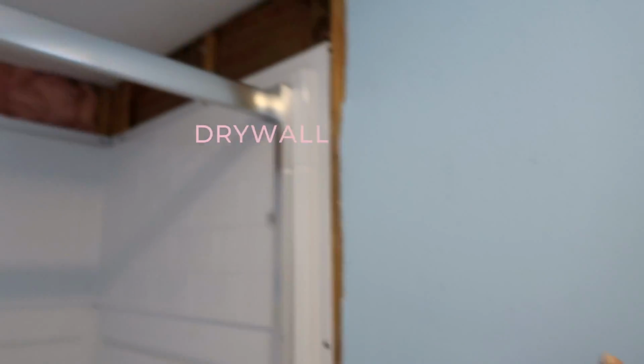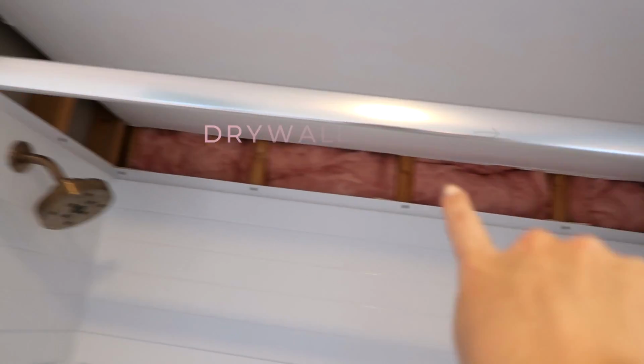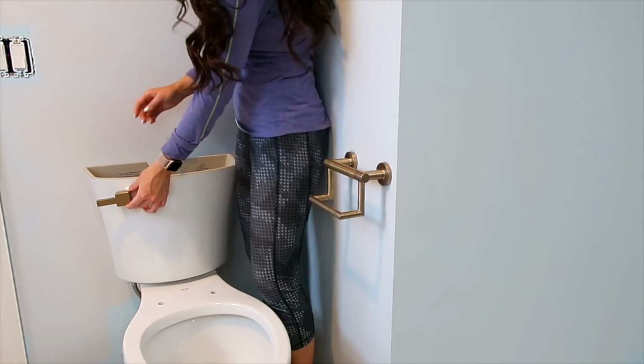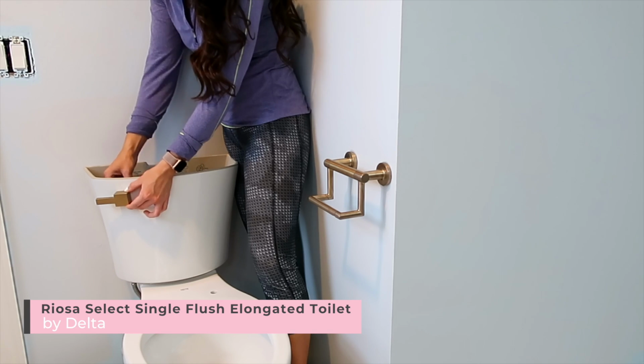And then in the shower, we are about to put up this stuff, like actual wall, what do you call that? Why can I not think of that right now? Up here, and then there's going to be some tile up there, and the toilet is about to go in. Obviously very necessary. We let the grout dry for 24 hours before moving on to the toilet. So this is a Delta.